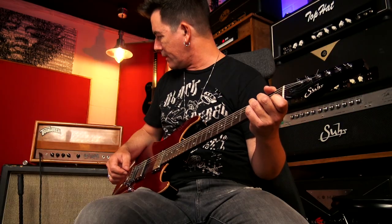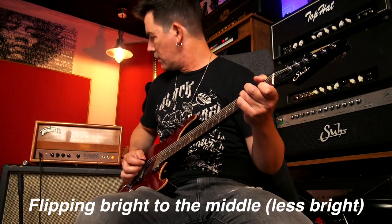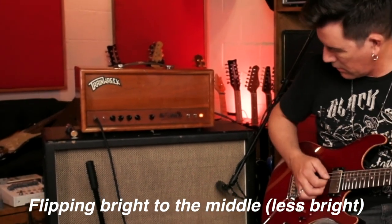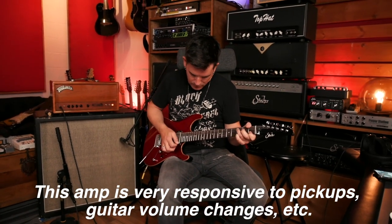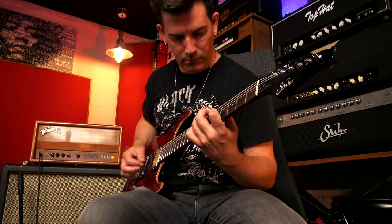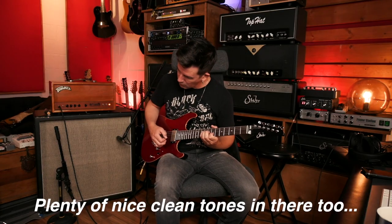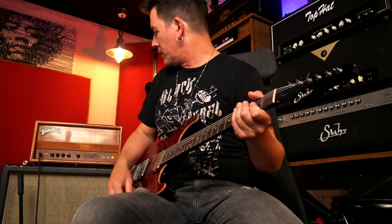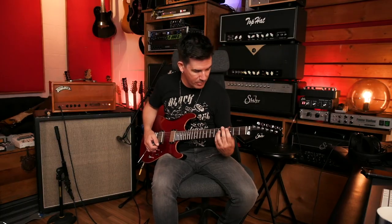Turn the volume down to like 10 o'clock or so. Let's see what that sounds like, maybe with the single coils on the guitar. It wants to rock this amp, and it sounds great for rock.